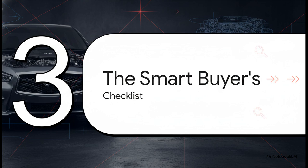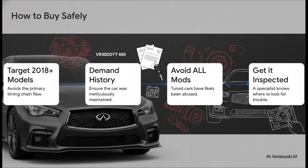What if you could get all that performance while dodging most of the risk? This is where we shift from talking about the problems to talking about the solutions. This is your guide on how to actually hunt for a good one. So it all comes down to this 4-step checklist. It's simple, but you have to stick to it.